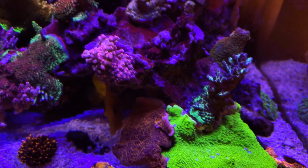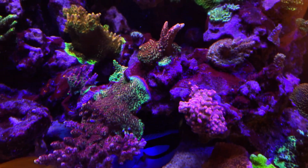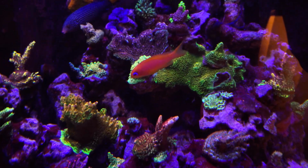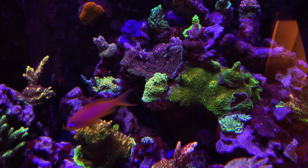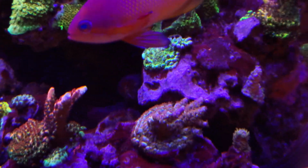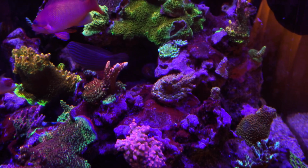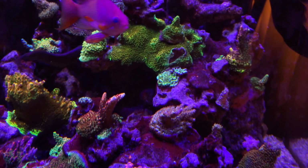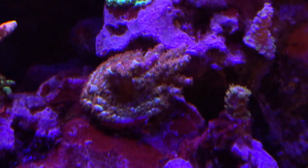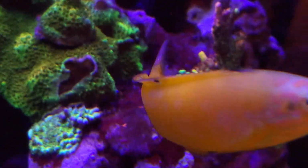Everything's doing pretty good. Got my ICP test back after I had some SPS struggling, just to confirm that it was the lighting. And I was like 98 out of 100 on everything. Legitimately, I think my phosphates were a little bit higher, but they weren't crazy or anything. It was like 0.14 maybe. But, you know, the struggles of SPS sometimes, it can get rough.